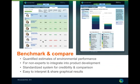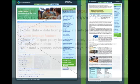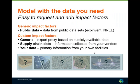Bottom line, Sustainable Minds is about creating benchmarks, getting quantified estimates of environmental performance for non-experts, a standardized system, and easy to share results. In the Learning Center, probably the largest section is the user's guide that steps you through each step in using Sustainable Minds to go through an eco-design and LCA process. It has lots of examples, lots of illustration. Again, it can be used as a textbook equivalent.